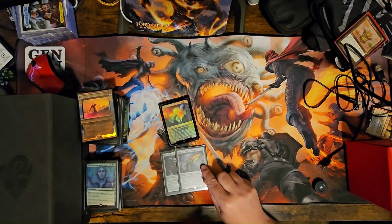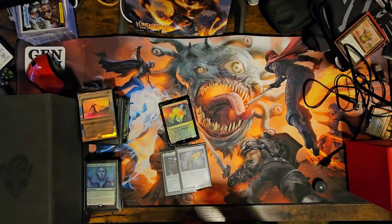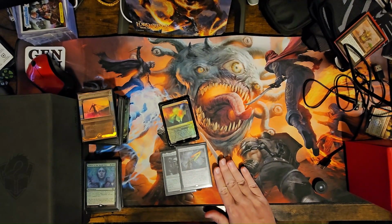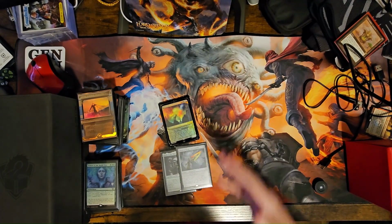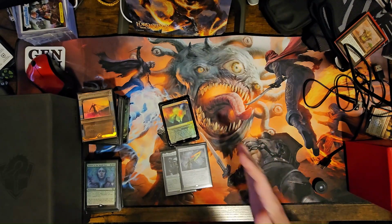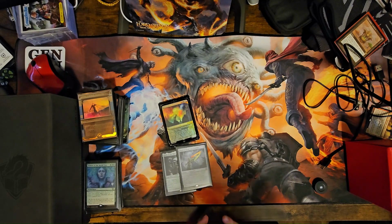Sword of Forge and Frontier, another non-foil. I'm looking for a foil. Just a really, really good card, especially in this deck. It lets me play cards whenever he deals combat damage. Exile the top two cards from my library. I may play those cards from exile this turn and play an additional land this turn. Great card.